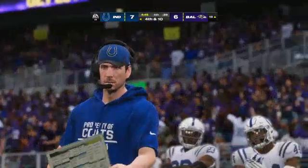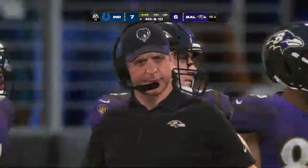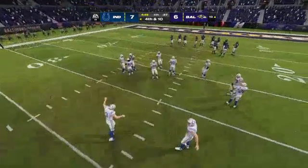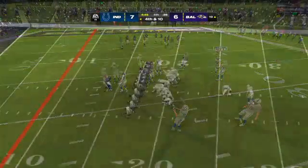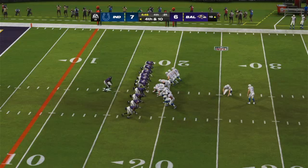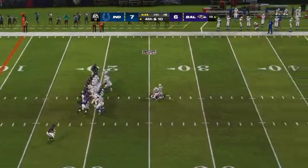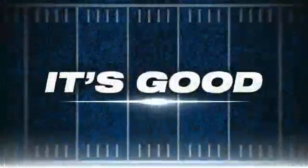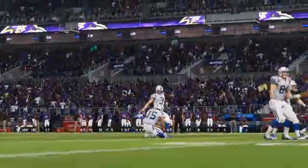What are you thinking? Well, I'm looking at the down and distance, and that's where the issue comes in. It's not short enough that it's a no-brainer and you go for it. You have to analyze this one. To me, you take the field goal, take the points. I don't think you want to risk coming away with nothing. And his kick is good. And they bump the lead up to 4 now at 10-6.